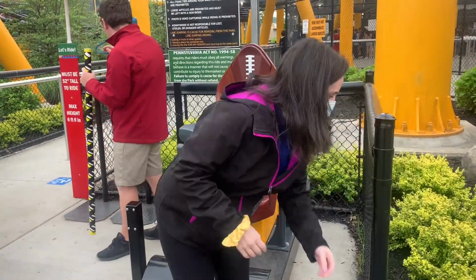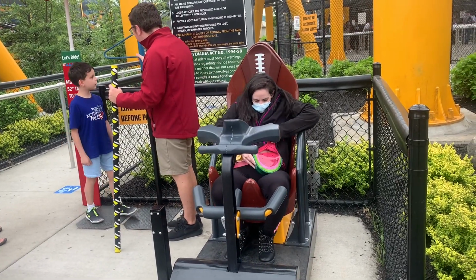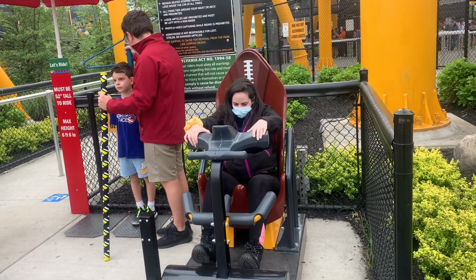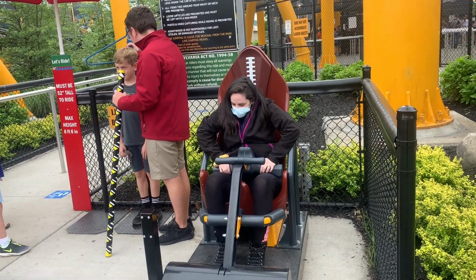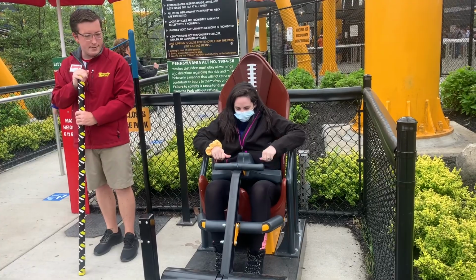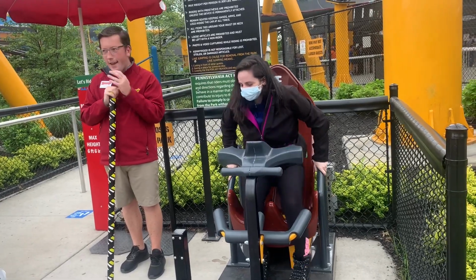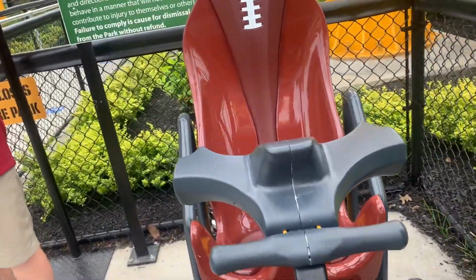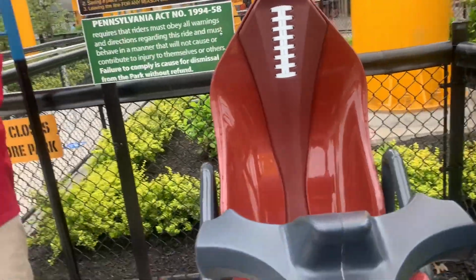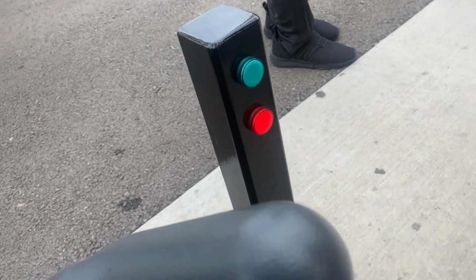All right, so Jackie's gonna test out the Steel Curtain test seat. Side, and when it's locked enough, it turns green up here. Thank you. Have a great day.